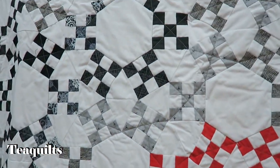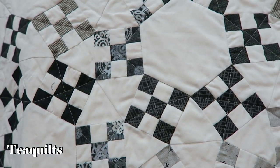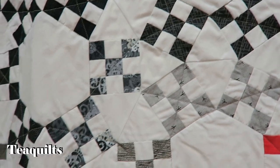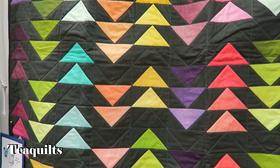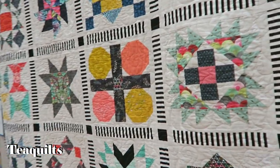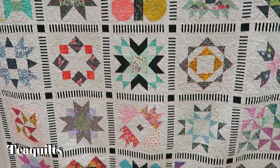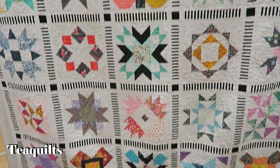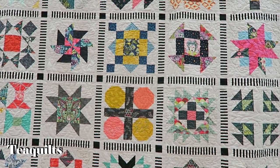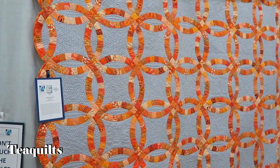I've been wanting to make one of these quilts and haven't gotten it done. Jack's Chain is the name of this quilt. And then we have some triangles here, flying geese. And a sampler quilt. Very nice. And a double wedding ring quilt.